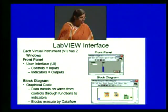I hope you are using LabVIEW. Yes. Most of you are using LabVIEW, that's good. Then data storage and analysis for a wide range of applications. All of you know that, I think I should not spend more time on that.